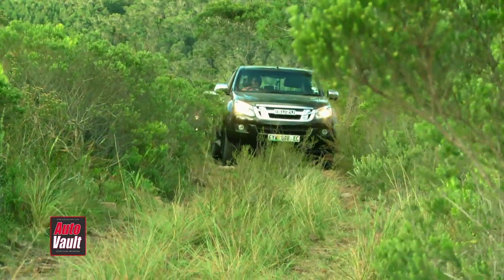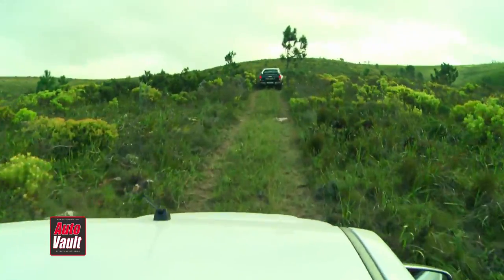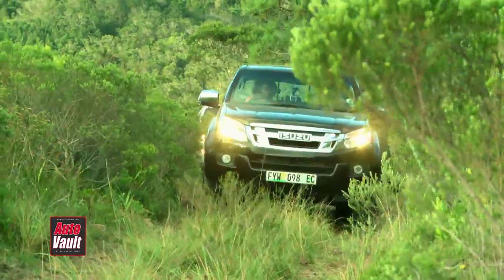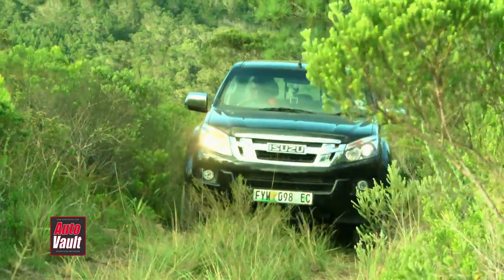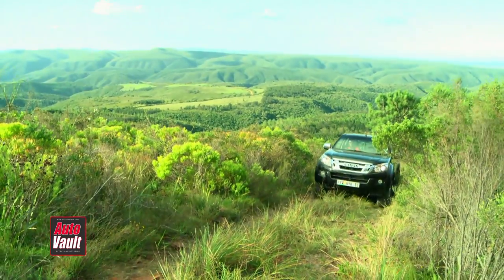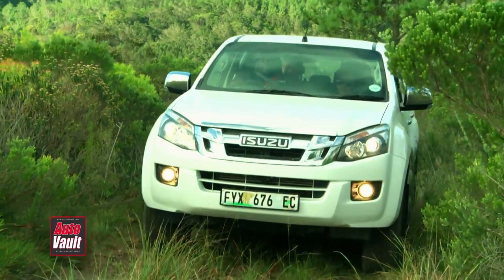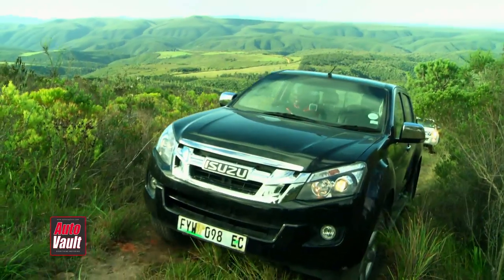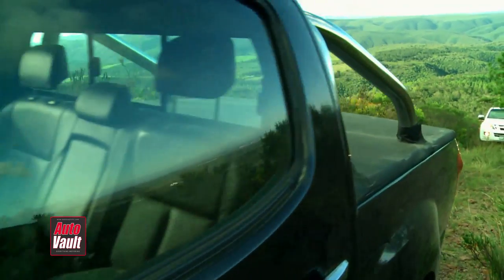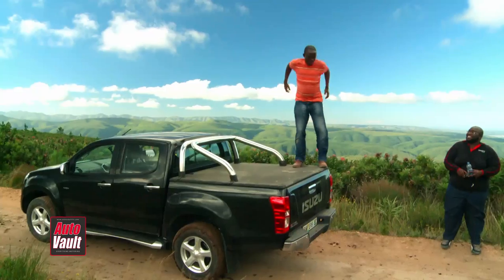We are going to the top of the hill. A few more kilometers and we will conquer South Africa's toughest off-road trail. So far, these cars have managed to prove they're built strong. Trevor is right behind me in a white D-Max, and we are doing extremely well. One, two, three, yeah!